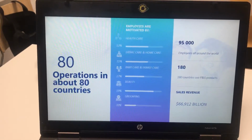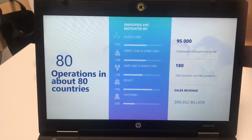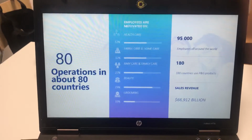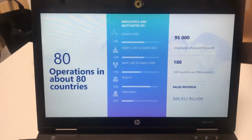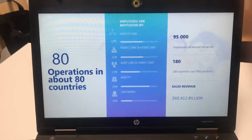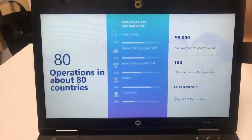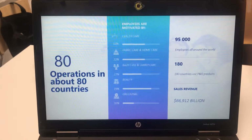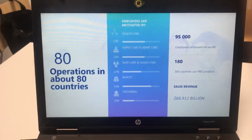So here you can see the 5 main segments that the company operates in. So healthcare, fabric care and home care, baby care and family care, beauty, and grooming. As we can see, the fabric care and home care is the leading segment. In 2018, Procter & Gamble had sales revenues of $66.912 billion.